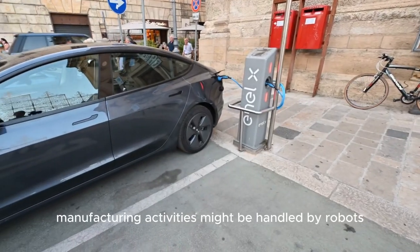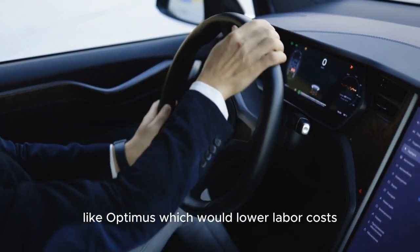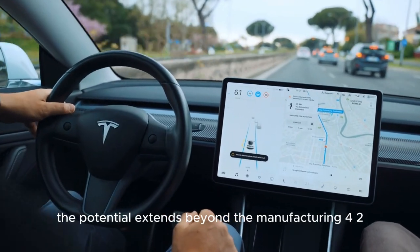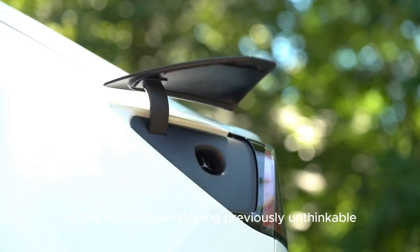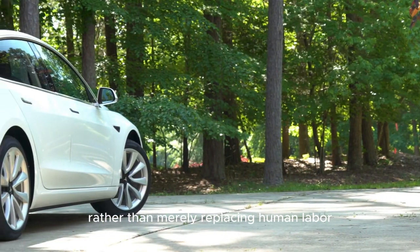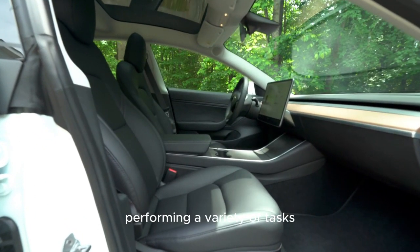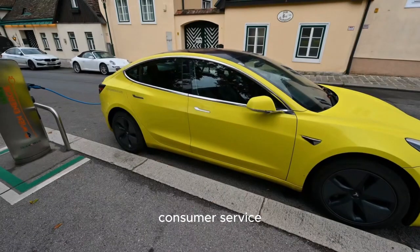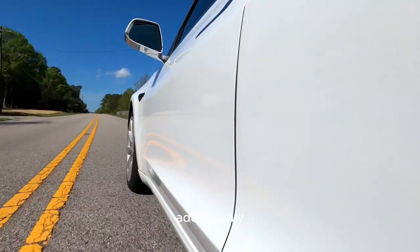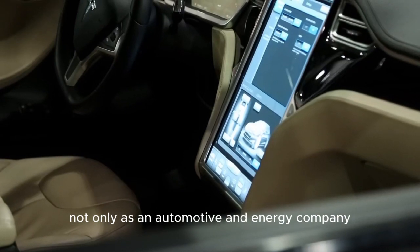Complex manufacturing activities might be handled by robots like Optimus, which would lower labor costs and improve production quality and speed. The potential extends beyond the manufacturing floor, too, as this is about developing previously unthinkable new skills and efficiency rather than merely replacing human labor. Musk imagines these robots performing a variety of tasks, such as providing geriatric care, consumer service, or even intricate emergency response situations.